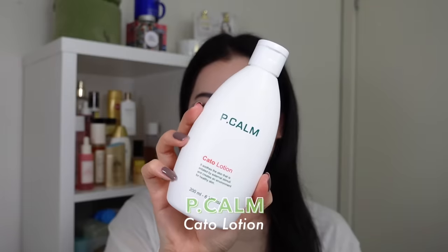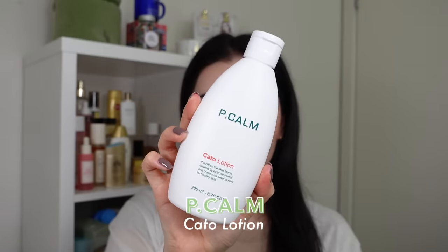The next one is from one of my favorite brand discoveries of this year, the P.CALM Cato Lotion. You guys know how obsessed I am with the Cato cream, right? Well, they released a lotion version, so basically, there's no reason why I wouldn't love it.